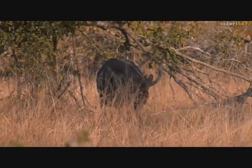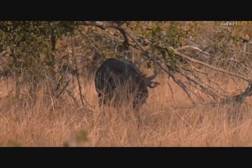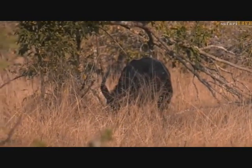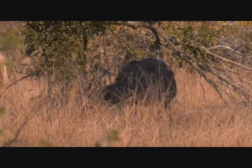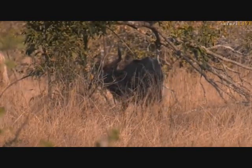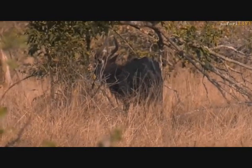And lovely to see these big male Nyala. There were three around here. We can't see the other two at the moment. They've moved off into the thicket, but we can see that male, luckily, still quite clearly. Always nice to see these antelope. I haven't seen some Nyala around for a while.